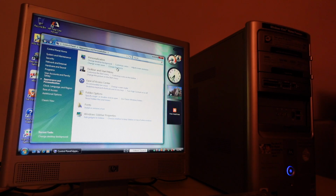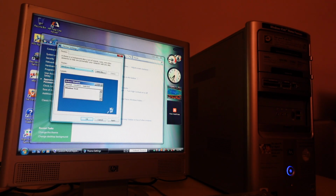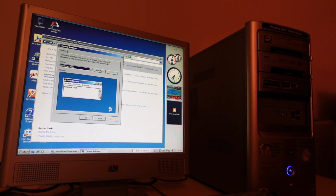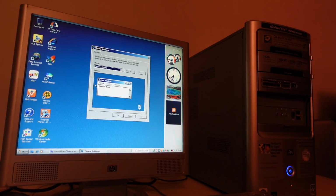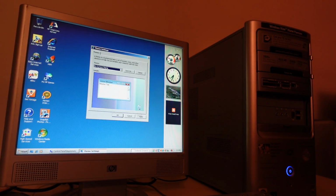Customize colors, change the theme. What kind of themes do we have? Windows Vista, Windows Classic. Let's just see what Windows Classic looks like. I always like to switch things to Windows Classic. That's what I did on my ThinkPad. Oh, there's just something about it. It hits different. I don't have a lot of experience with old PCs, so it just hits different to see. I've watched this in videos so many times, but actually getting to see it in person is a whole other thing.